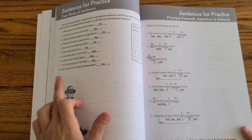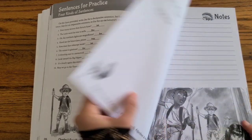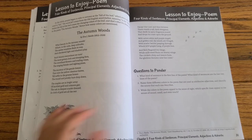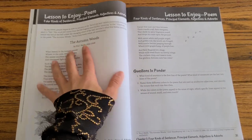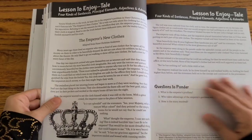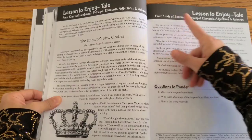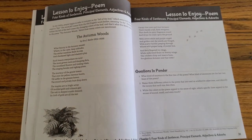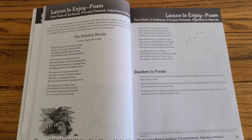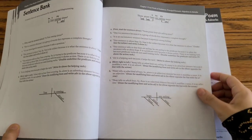And then in the teacher's book, there are optional sentences for practice. And they're usually about 10 sentences here. So there are weekly options and alternatives if you want extra practice. One of them is Lessons to Enjoy. They usually give a poem in the student's book. And then in the teacher's book, they also offer a tale. And then here are some, in the teacher's books, a sentence bank. And also in the teacher's book are some side panels.